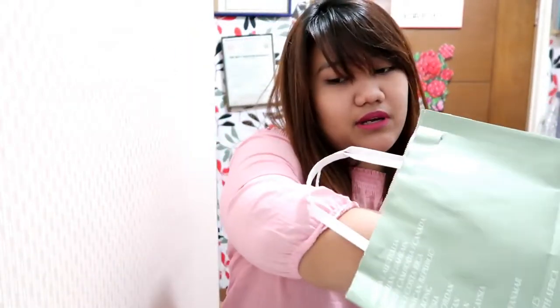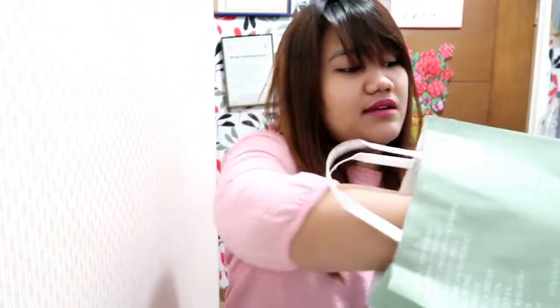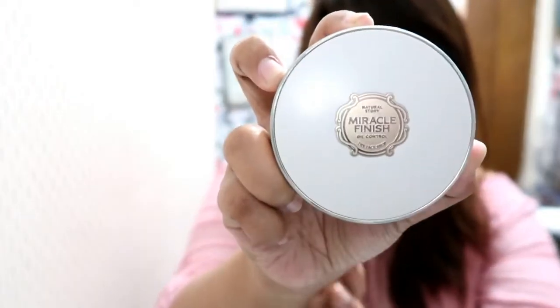So the things I bought there were these masks. I'm going to show you everything. And then the CC cushion, and hand cream, and then an eyebrow something. The receipt. Okay. So it's been a year since I tried using their CC cushion. It looks like this.